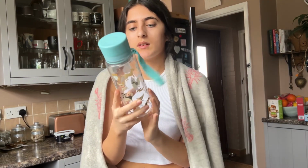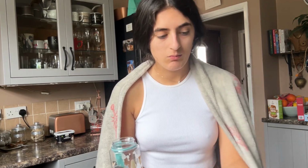I'm going to fill up this cute little water bottle I have. It's got doggies all over it. I'm going to fill that up with water and keep refilling that all day, just to drink water all day, because I'm so bad with drinking water. I really don't drink enough. There we go. Perfect.